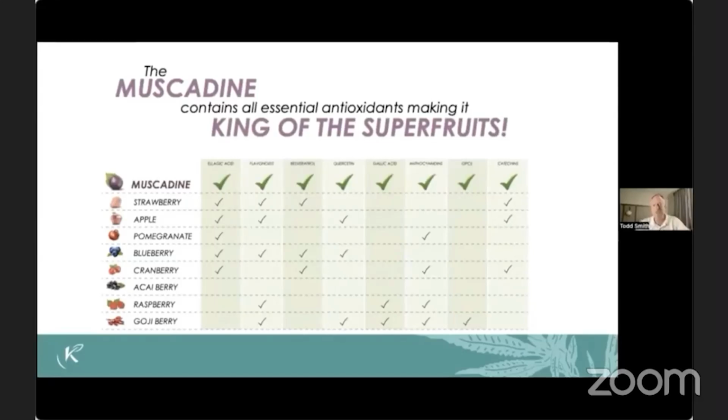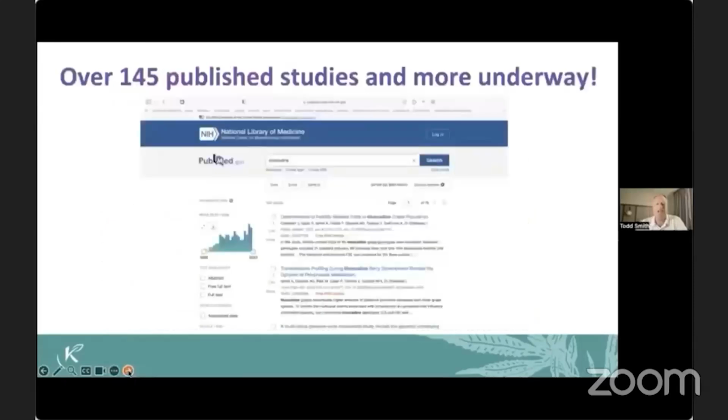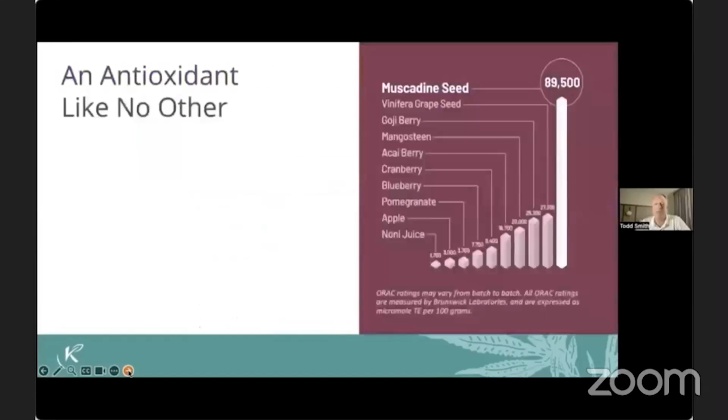You can see from this chart, muscadine has all of these things: ellagic acid, flavonoids, resveratrol, quercetin, gallic acid, anthocyanins, cyanidins, the OPCs, and I can't even read that last one. Let's see, the catechins. Okay. These are all found, plus much, much more, in the muscadine. This is just a little thing to show you. Over 145 published studies and more underway on the muscadine and the health benefits from using it as a supplement.